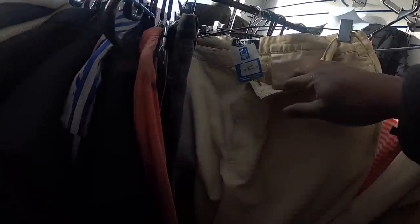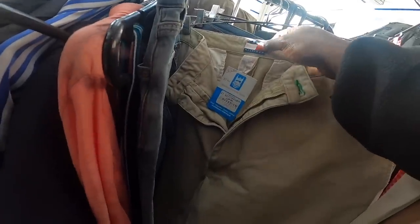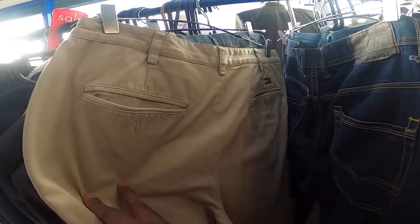Okay, we found a few good bits in here. Some Chatfield Ralphies. Just like basic beige chinos, you know, the type that you go to the country club in, you know, nice. Oh, they're quite vintage as well. I like that shape. Bit workwear looking. £7.50 for these Tommies, vintage. Vintage Tommy don't do much anymore. It's nice, but nah, I'll just leave them.